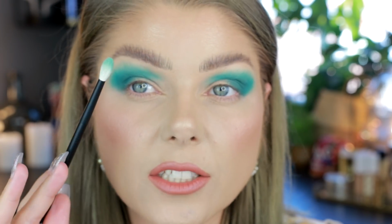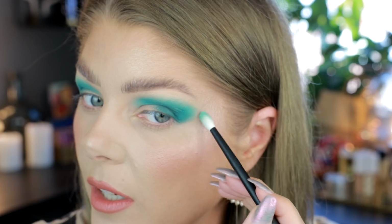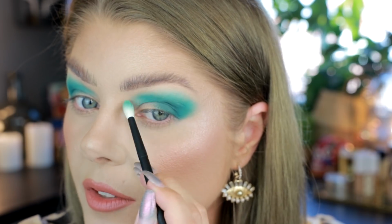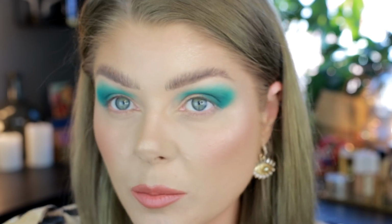Now I'm taking that shade that's called Y though, which is the lightest one, and I'm very lightly taking that one on the absolute outer edge. This is not gonna make a big difference, but it is gonna soften this up just a little bit.